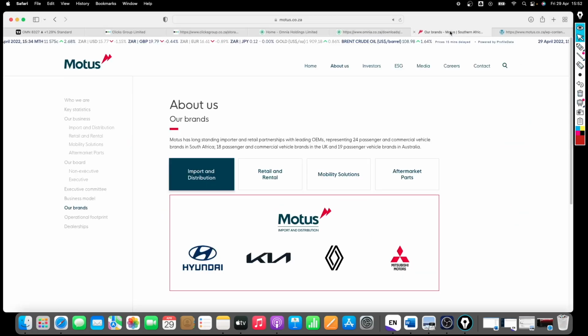Okay, then the last company that I want us to touch is Motus Holding. This company is involved in the car business. They do not produce the cars, they import cars and then they sell them to us consumers. The brands that they import mostly are Hyundai, Kia, Renault and Mitsubishi. You see a lot of people these days buying Hyundais and Kias because they are affordable brands, or maybe they're offering value for money.